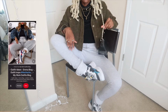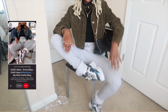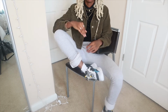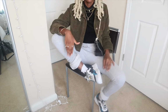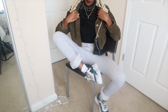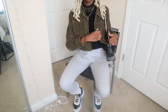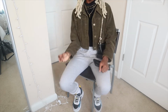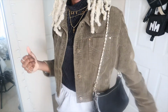Forgot to show y'all the purse. Yeah. This, yeah. Wait, show the skin. Yeah. This is definitely the look. Definitely. Get into it.